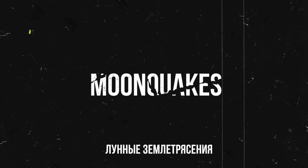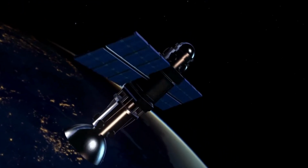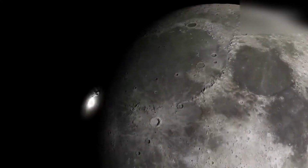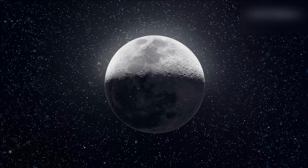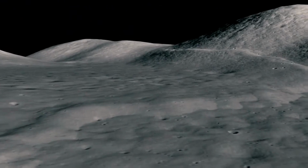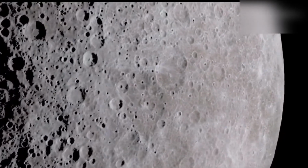Lunar earthquakes. The moon seems dead, but its interior still stirs. The Apollo seismometers recorded thousands of tremors over the decades, some weak, like the steps of an ant, others with a force up to 5 on the Richter scale. Where do they come from? Some are caused by Earth's tidal forces, some by meteorite impacts. But there's a mystery. Deep moonquakes, whose source lies at a depth of 435 to 621 miles. No volcanoes, no tectonics. What then causes them?